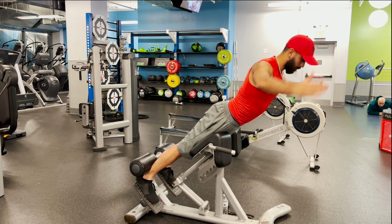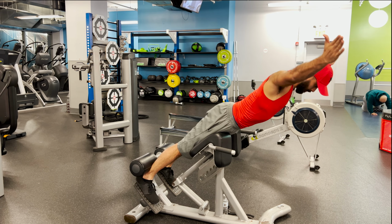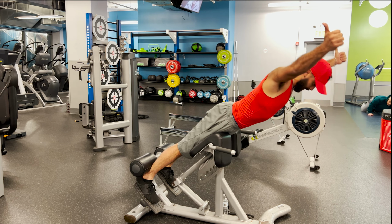So you combine the Y's with extension, so you can get in some work for the lower traps. It is a good exercise. I would prefer you do the previous one for thoracic extension. This is just another option. I thought it was sweet.